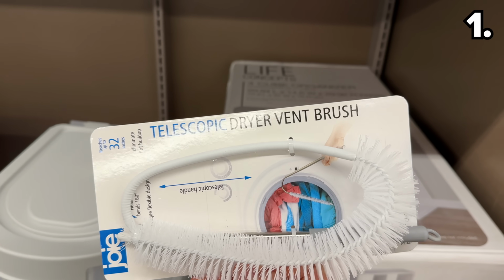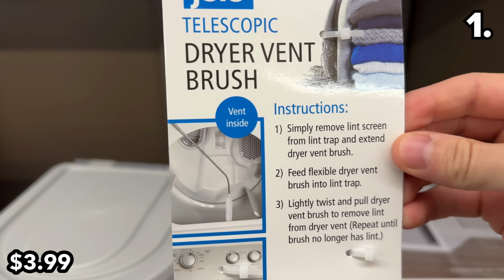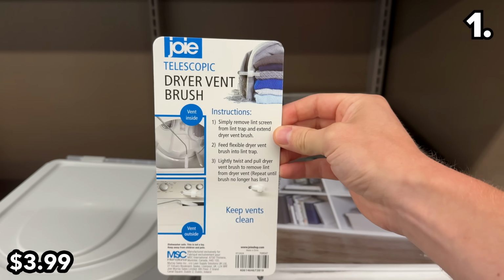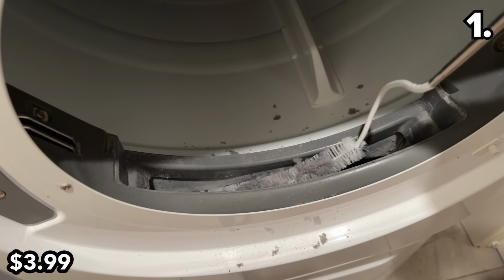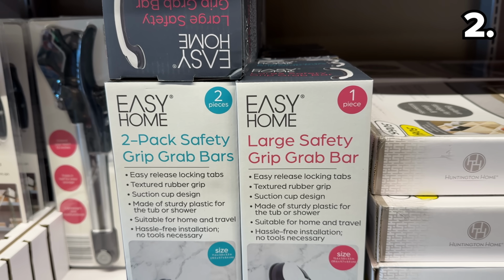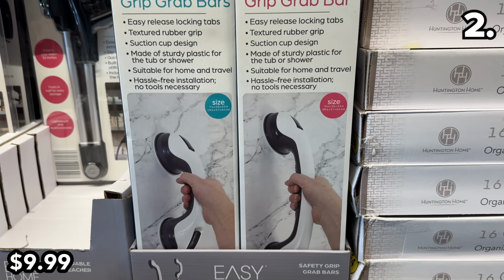This telescopic dryer vent brush at $4 helps eliminate lint buildup and could be the least expensive one I've ever seen. I thought the quality of the bristles was excellent and it worked well during my cleaning test. Point 2 starts with a solid grab for $10. These brand new grab bars provide an extra level of stability.